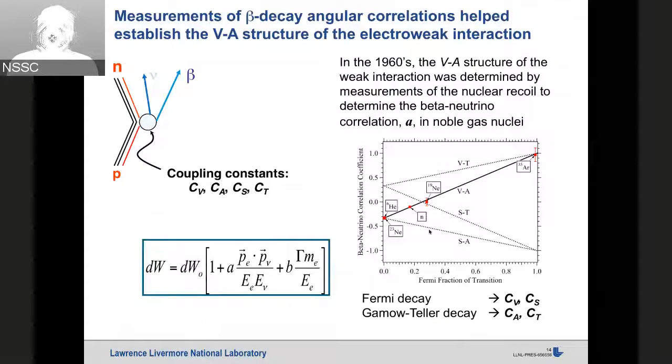The results are shown here in red. And you can see they agreed quite nicely with one pair of these interactions. There were four potential pairs here, and they agreed very nicely with the V minus A interaction. And so you could eliminate essentially the others.